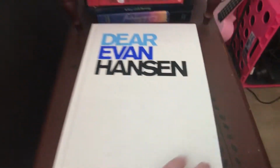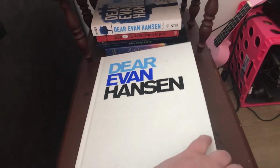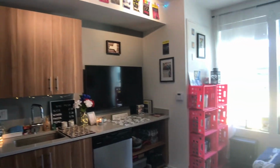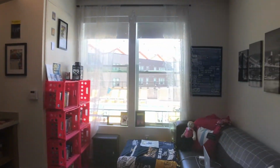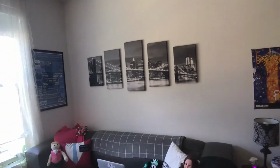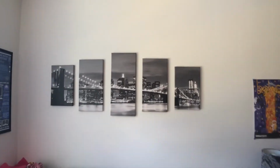And the Dear Evan Hansen behind the scenes, whatever you want to call it, book. My sister got me this for Christmas last year. So you can see while I still have Broadway influences in the main room here, I still do like to keep it personalized a little bit. This is one of my favorite classier touches right here.